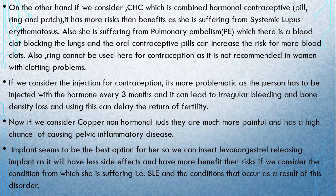Now, if we consider copper non-hormonal intrauterine devices, they're much more painful and have a higher chance of causing pelvic inflammatory disease, especially if the person is positive for chlamydia, which is present in this case. So this method of contraception can also not be used.